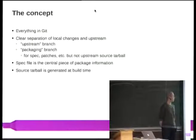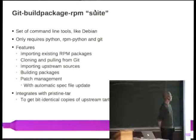And in Git-buildpackage RPM, the spec file is the central piece of packaging information: upstream version, release version, name of the package, and so on. This toolset or suite is a set of command line tools, similar to Debian. It has fairly few dependencies, only Python 2.6 something, I guess, would be the minimum version. Then we use RPM Python for helping in parsing the spec file, and Git, of course, is required as a hard requirement. Then you can have the pristine-tar tool, for example, if you want to use it, but it's not mandatory. The feature set is pretty comparable to the Debian toolset.